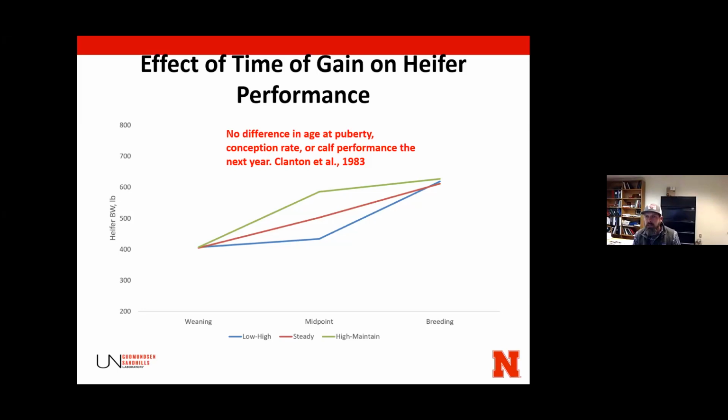And so what the study found was it didn't matter. As long as they got to that target body weight to start breeding, conception rate was the same, puberty was the same, and calf performance the next year was the same. So it didn't matter how you got there, as long as you got there. And a lot of studies have been based off of this idea, and I'll show you over the years different scenarios using this concept, just changing the date of when those rates of gain change.